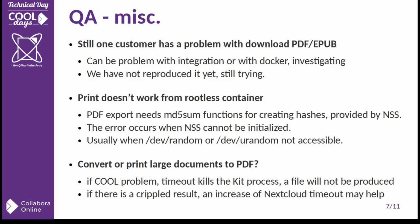Another issue is that converting or printing large documents to PDF may be a problem. If it's a Cool problem, then the timeout kills the Kit process, and a file will not be produced at all. But if there is some form of crippled result, like you get 500 pages out of 5,000, an increase of the Nextcloud timeout, if that is the storage, may help.